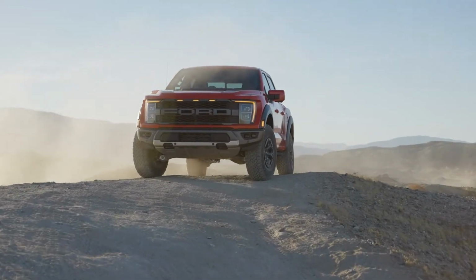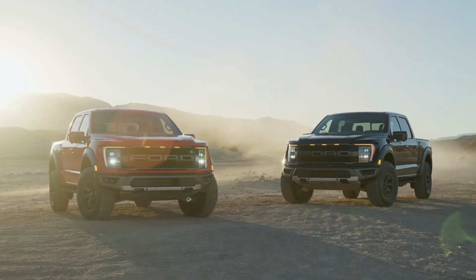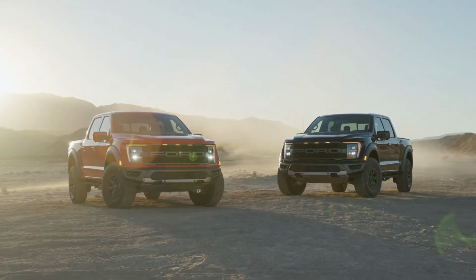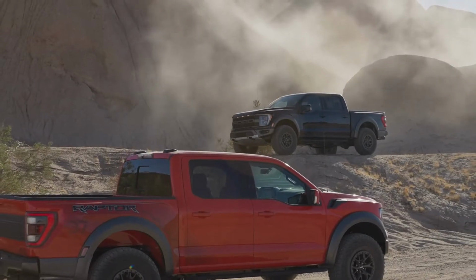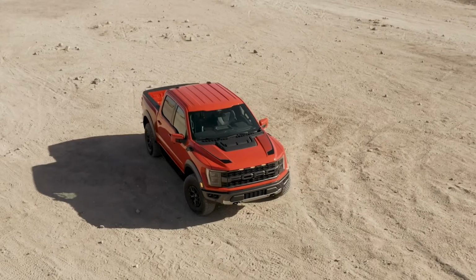No delays, say howdy to the 2021 Ford F-150 Raptor. Given your likely curiosity, I'm going to shut up for a beat so we can all just examine how the latest Raptor looks. All right, we've had a chance to stare at Raptor generation number 3. Here are the essential details.